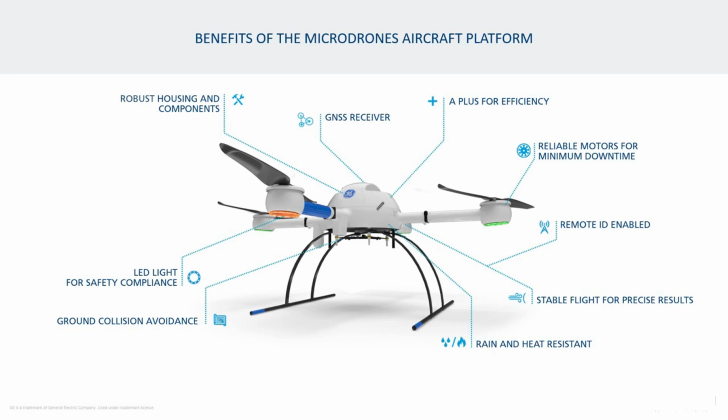We're still using the same plus configuration. One of the updates though for the new system is the updated brushless low RPM reliable motors that go along with the new 2-bladed props. We also have remote ID enabled, which helps comply with the unmanned traffic management system and identification requirements that are coming. The flight navigation controller still is reliable for the same stable flight and precise results. Of course, we're still heat and rain resistant. We have another new feature called ground collision avoidance, which we'll get into in just a moment. And then we also have some LED light rings to aid in visibility while the UAV is in the air.